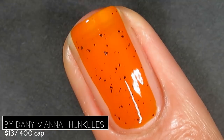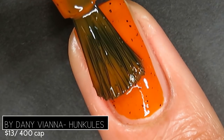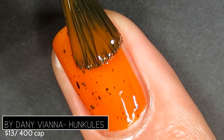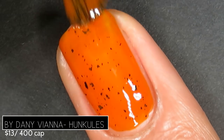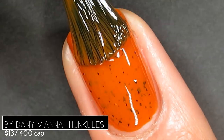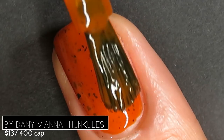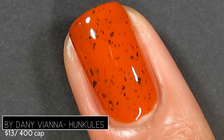Going on the nail, I was very, very pleased with this one. It is so pigmented for a jelly base like this. It's still got that beautiful squishiness, but it's very pigmented on that first coat. I can still see quite a bit of nail line and nail showing through, but it was very even and went on super smoothly. I was able to reach full opacity in just two coats, but if you've got longer nails, you might want to have three.